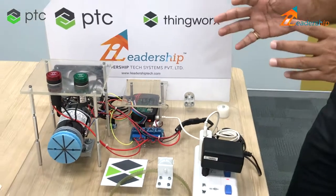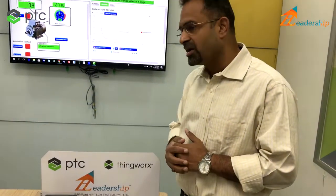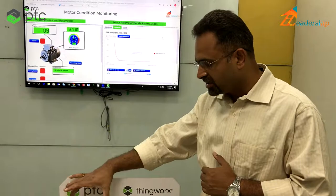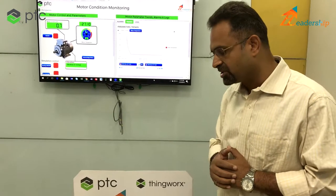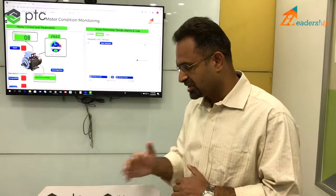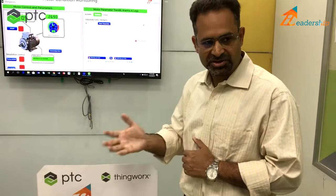So the scenario here is that once the factory operation starts and the motor starts running, we are monitoring the temperature, vibration and current of the motor. If the temperature goes beyond certain limits, the cooling unit automatically starts initially, and if that still doesn't bring down the temperature and it continues to exceed, then the whole plant automatically shuts down. That's the scenario that we would like to explain. So let us start the factory operations.